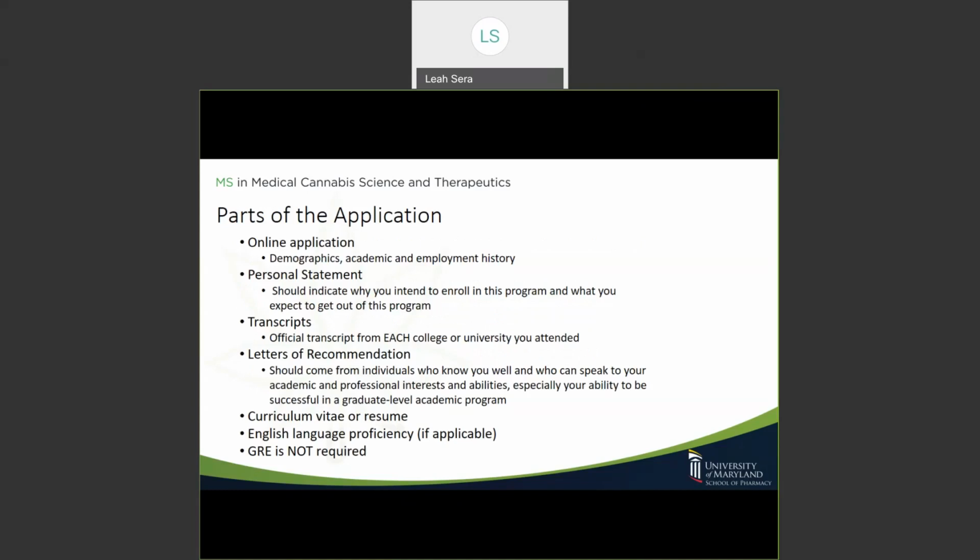Here are the different parts of the application. First, you'll complete the online application, which is just your general demographics, academic history, employment history. Then you need to write a personal statement, and this should really indicate why you intend to enroll in the program and what you hope to get out of the program. What do you want to do with this degree? We need official transcripts from each college or university attended, regardless of whether or not you received a degree from that institution. And then we need 3 letters of recommendation.